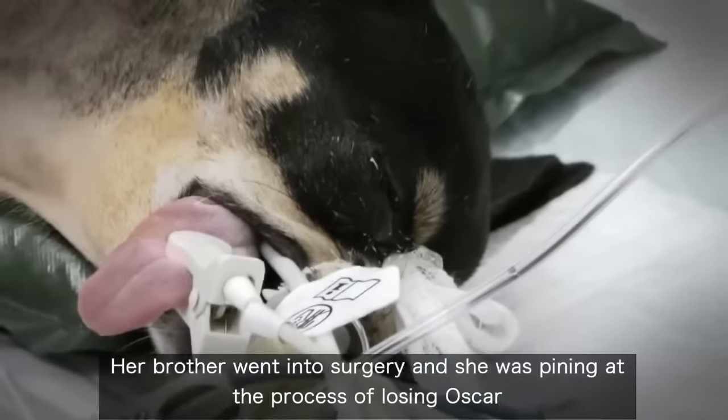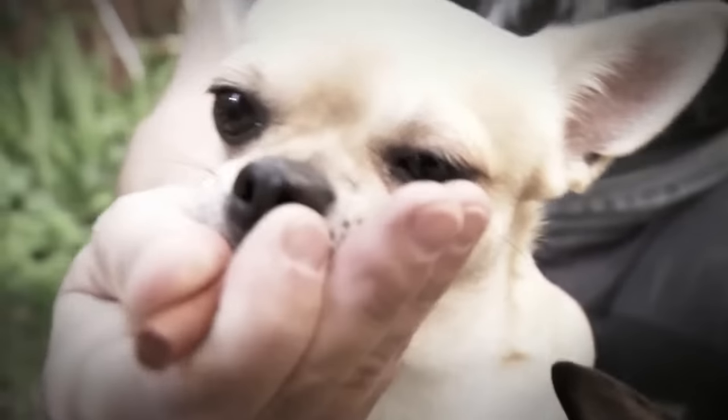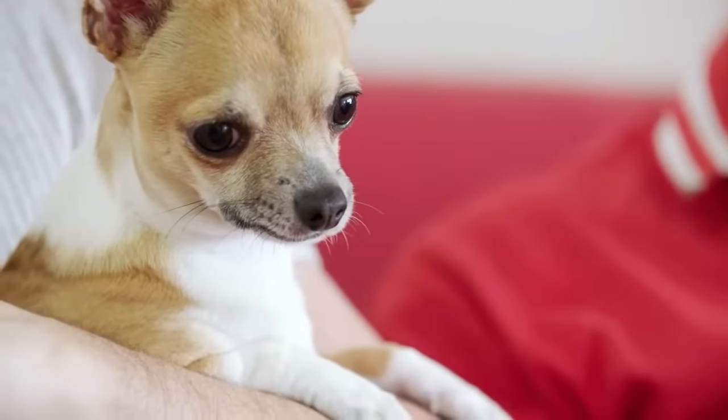So Bella went into surgery and she was pining at the process of losing Oscar. So our friends all got together and decided they're going to get Leo as a friend for Isabella just to boost up her morale. Leo, he's a ball of love. He filled a hole that we had in our heart, a big hole in our heart, and he's just precious, really precious dog.